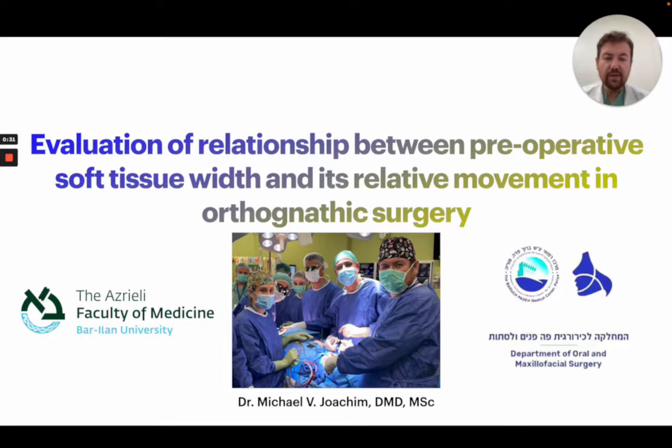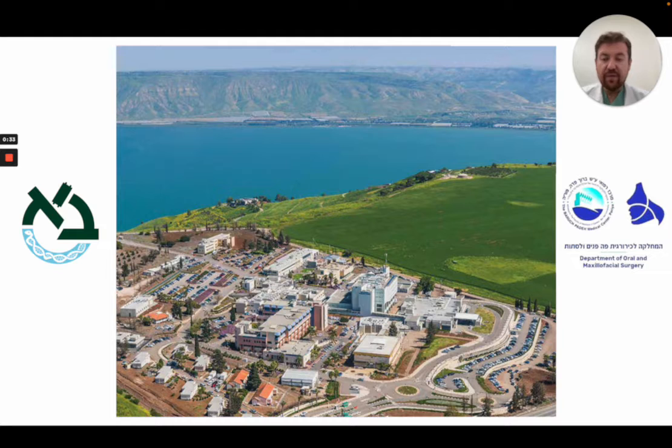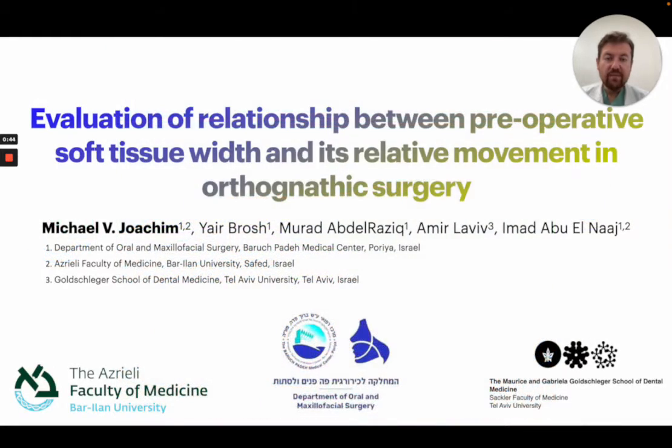movement in orthodontic surgery. First of all, this is our medical center, located in northern Israel, in the Lower Galilee, right above the Sea of Galilee that we see in the background. First of all, I want to thank my colleagues and collaborators for this research, Drs. Brosh, Abdul Razik, and Laviv, and also Professor Abu Naj from my department and from Tel Aviv University.